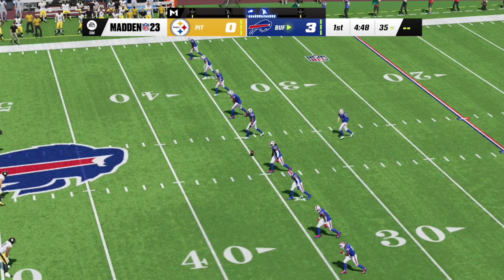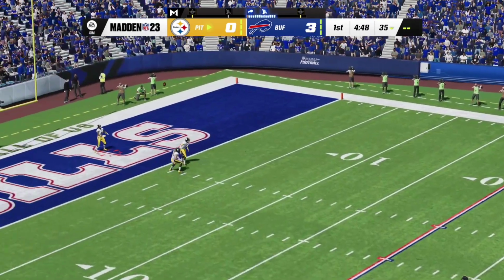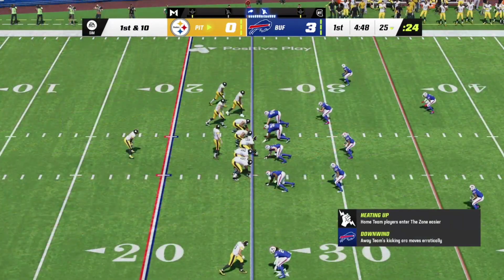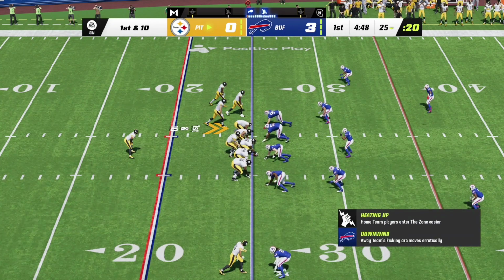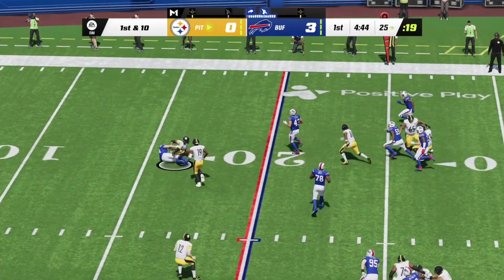Here's the Bills kickoff unit now as they will send this one away. And this will not be returned. It'll come out to the 25. The Steeler offense here about ready for their next drive. And they'll certainly be trying to do better than that first drive where they went 3 and out.